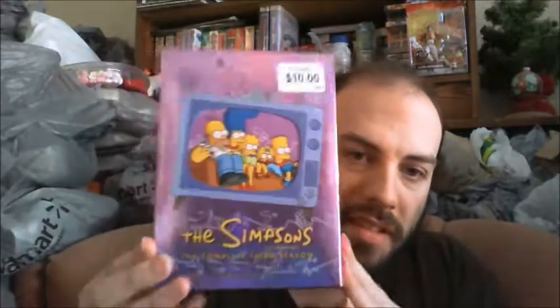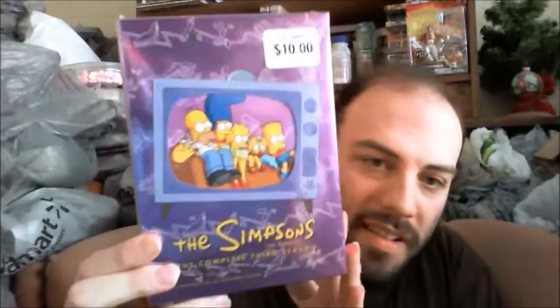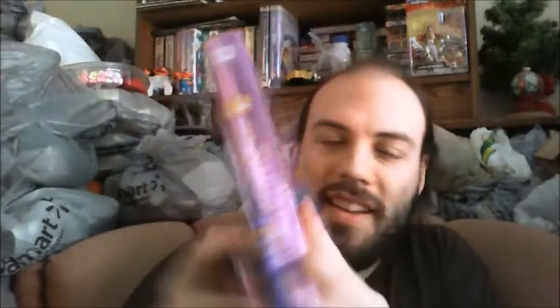I'll show you. I got the third season, the complete third season. It's purple with Homer, Marge, Lisa, Maggie, and Bart. Looks like the couch is gonna fall back. This one has, let's see which one, Treehouse of Horror 2. That's the one that kind of ends on a cliffhanger, where they each have nightmares and stuff.